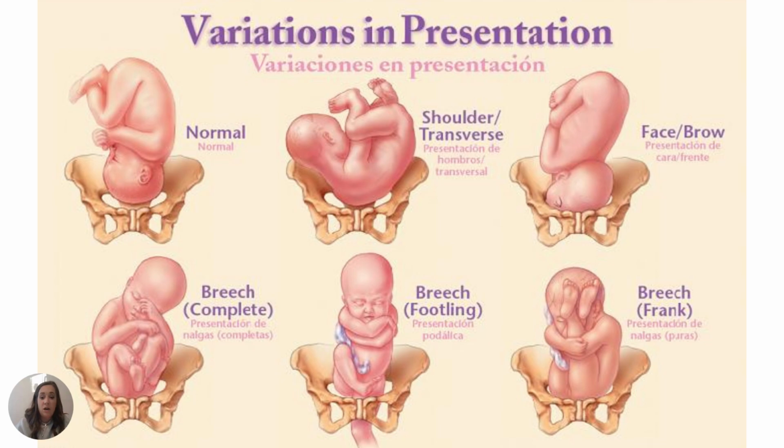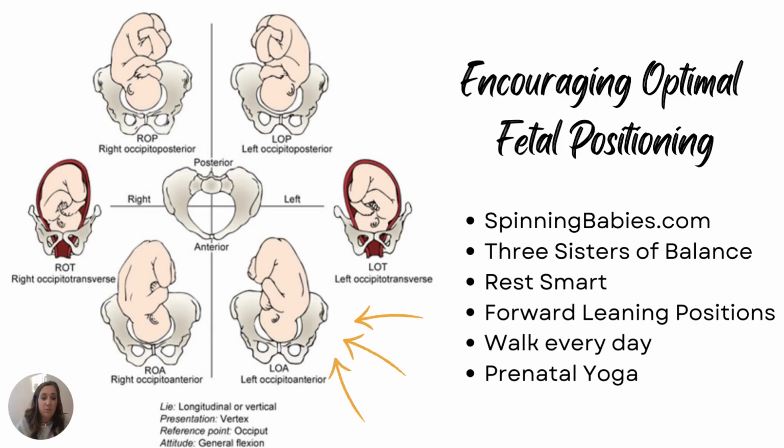But we're going to talk about encouraging optimal fetal positioning and trying to encourage our baby to be head down. So there's a few different ways that we can do that. Here you can see that the arrow is pointing to LOA, or left occiput anterior. So this is the preferred way for a baby to come down into the pelvis. It just makes for the easiest transition and easiest rotation through the pelvis. That doesn't mean if your baby's presenting other ways that they cannot be born. It's just like the preferred way to be.